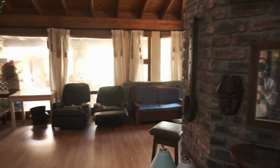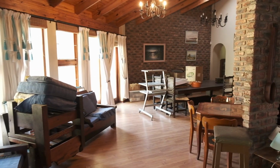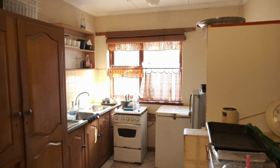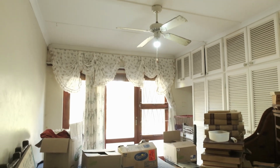We've got the entrance hall to the property, very spacious lounge, L-shaped dining room, there's a second TV lounge as well, kitchen with separate scullery to go as well, fitted cupboards. We've got the bedrooms all positioned to one side of the house. There are 3 bedrooms in total, built-in cupboards, a full family bathroom, and an amazing ensuite bathroom as well.